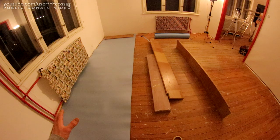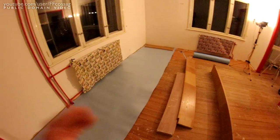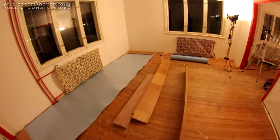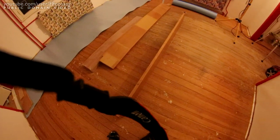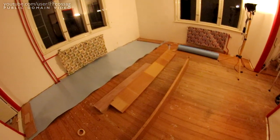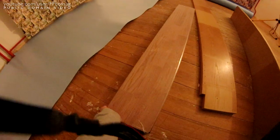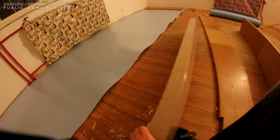It's probably going to even out and turn a lot less bendy and horrible once we get one line of flooring going. It's probably going to be a lot nicer. I tried weighing it down with these shelf pieces, but it just turns into a big mess. So yeah, we're going to start opening up floor packets, and this is the flooring I have.